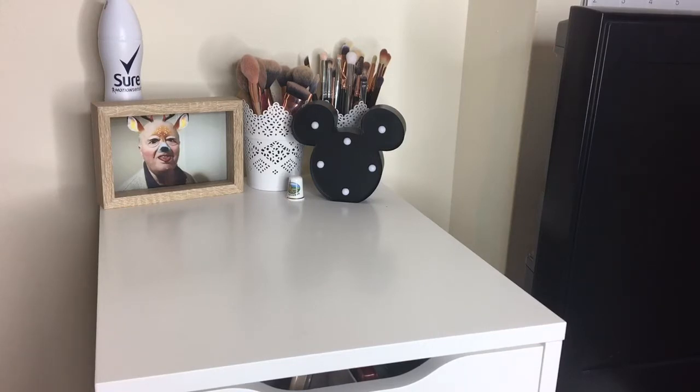I forgot to say at the beginning, I'm not trying to brag or boast in any way, shape or form. I'm really thankful and lucky I've got this amount of makeup. I don't need this amount of makeup. However, I have got this amount of makeup, so yeah. I do have a job, I earn my money, and I choose to spend it in this way.